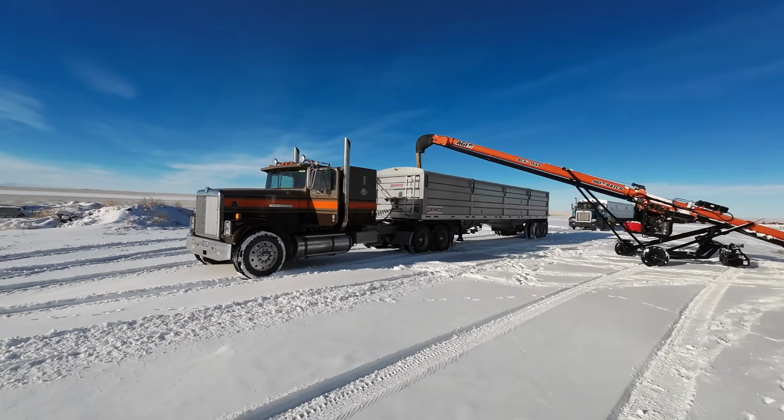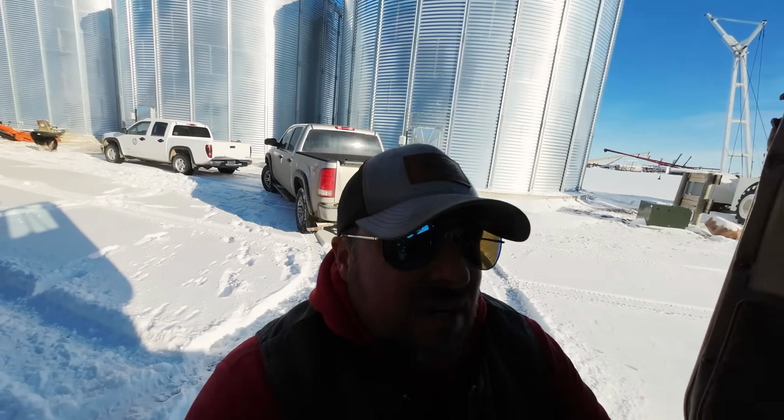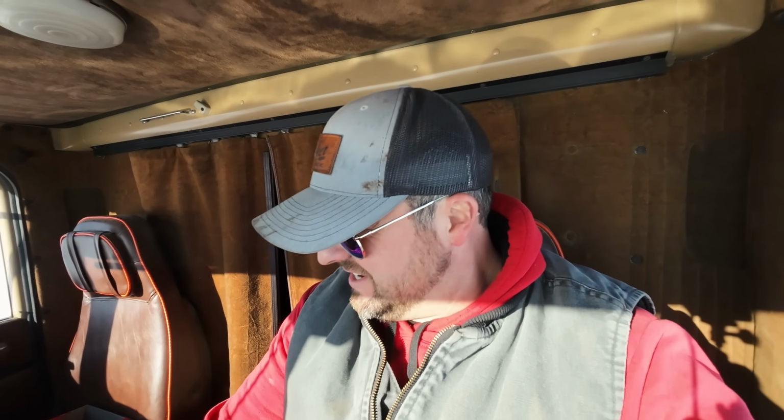Okay, loaded and ready to go. But I need to get some fuel for the truck. A little low. Oh yeah. Good old 9370. Fun truck. That's for sure.